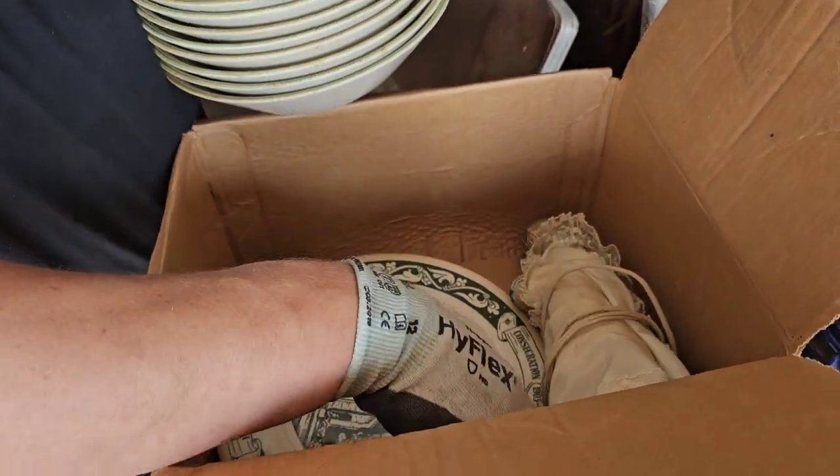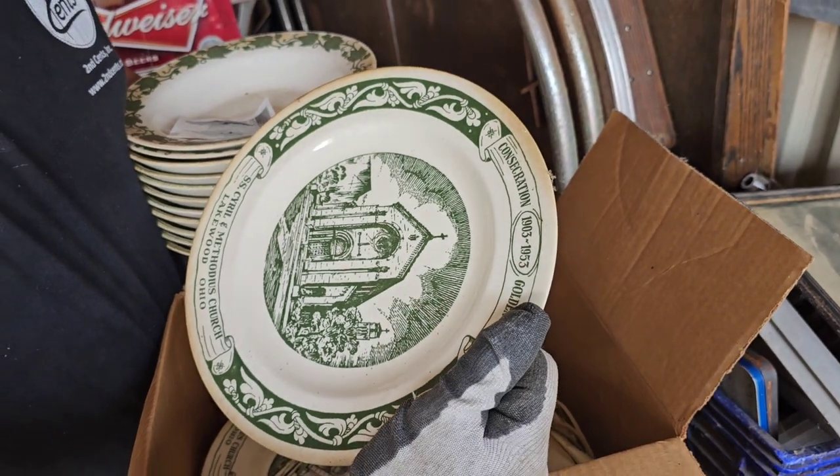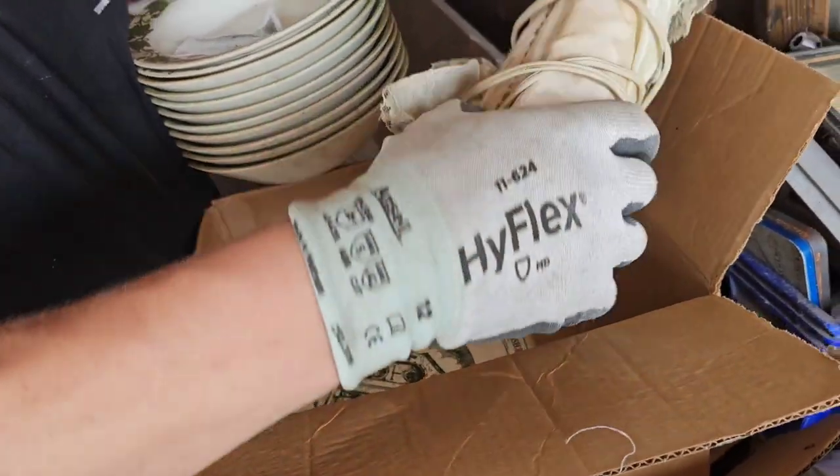And there's more of these golden jubilee plates. I kind of like those plates. They're nice. 1953. I mean, think about a long time ago. You can't eat off of those, can you?